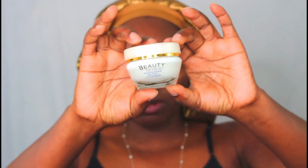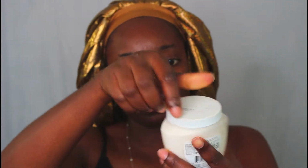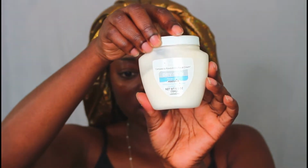First I'm going to be using cream on my face. This is a moisturizer. Procrastination is not good though. If you're the type that struggles with procrastination, you understand what I'm saying. So I'm going to be applying this Ootd Beauty Dry Skin Facial Cream, comparable to Pond's. This is also a moisturizer.